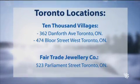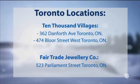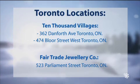Raquel Collins, Humber News. If Raquel's gift guide has piqued your interest, you can check out more of what these stores have to offer. 10,000 Villages operates 45 stores throughout Canada and 2 in Toronto. The Fair Trade Jewelry Company is located in the heart of Toronto's Cabbagetown.